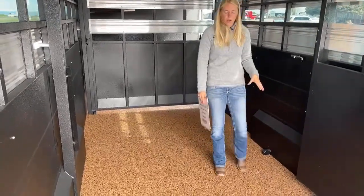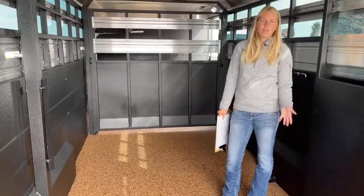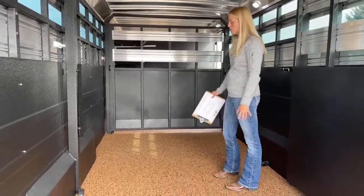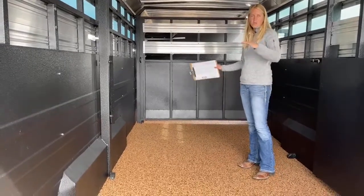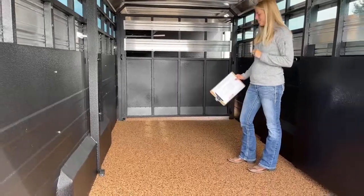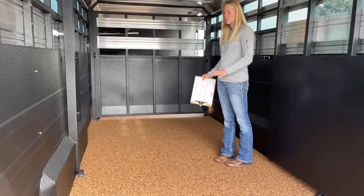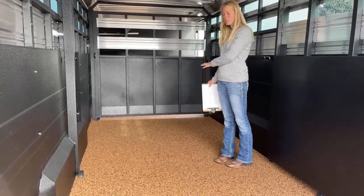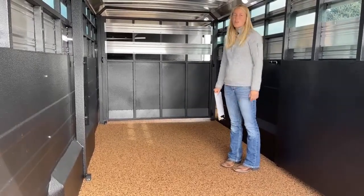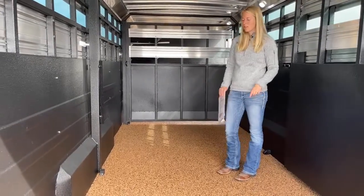Another benefit of this floor is that when you have rubber mats, no matter how tight we fit them, they're always going to have some motion, some movement. Eventually they'll probably curl. They're a pain to take in and out to clean. So by having this, your horses and cattle are going to be more secure about their foot placement. It's going to get rid of some of that micro vibration that they experience as they travel down the road. So the horses are going to ride a lot more comfortably in here. This is a huge benefit of owning one of these Logans.